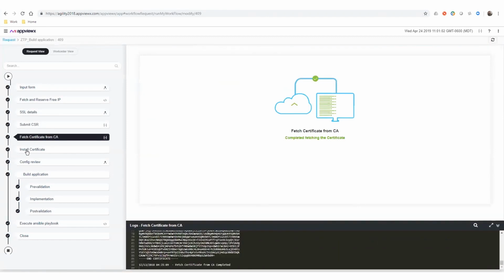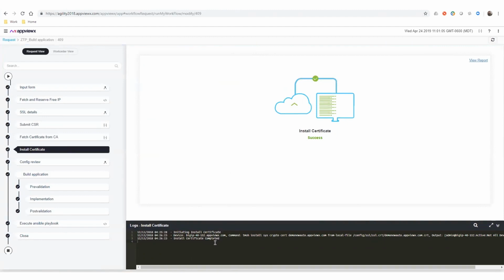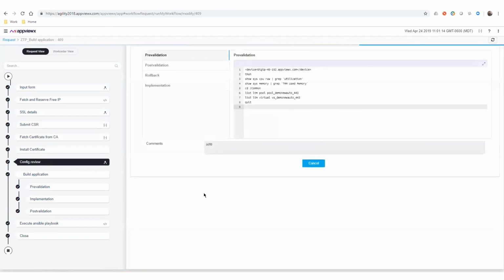You'll see the detail there. I'll now install that cert. In this particular case, it was installed on a BIG-IP device. You'll see the TMSH install syntax that was constructed. Here's the config review.